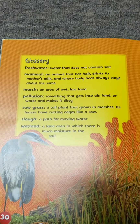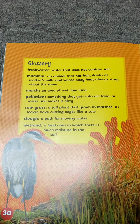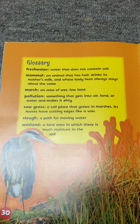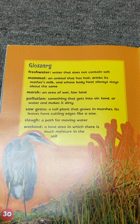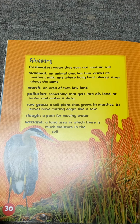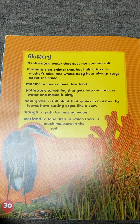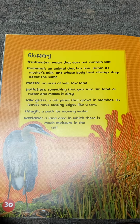Glossary. Freshwater. Water that doesn't contain salt. Mammal. An animal that has hair, drinks its mother's milk, and whose body's heat always stays about the same. Marsh. An area of wet, low land. Pollution. Something that gets into the air, land, or water that makes it dirty. Sawgrass. A tall plant that grows in marshes. Its leaves have cutting edges like a saw. Slough. A path of moving water. Wetland. A land area where there is much moisture in the soil.